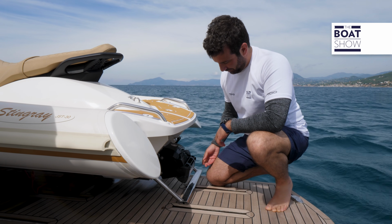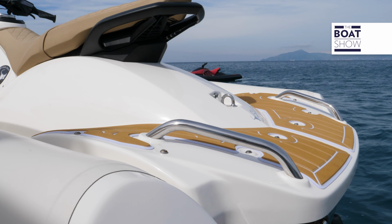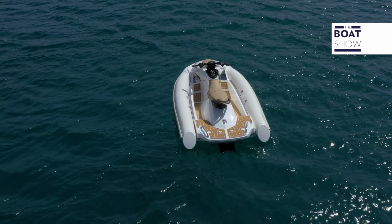On the transom, there is a stainless steel ladder to climb back up from the water. At the stern, the smooth lines of the deck allow for climbing on or getting off the jet ski, made easy by the stability granted by the tubulars.